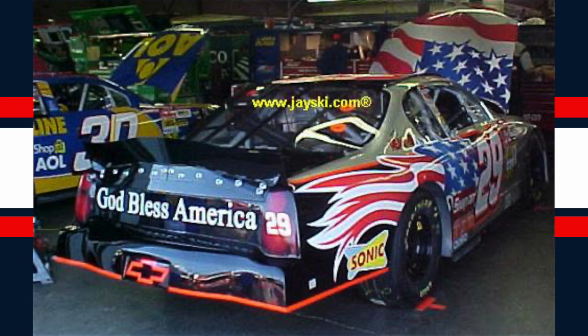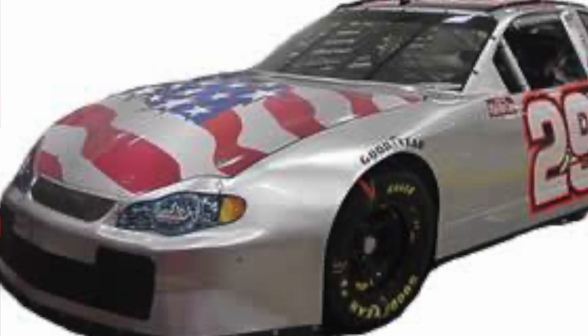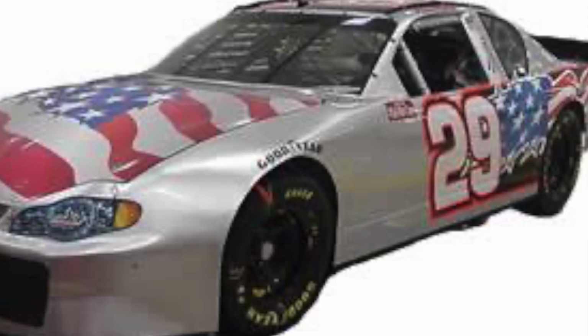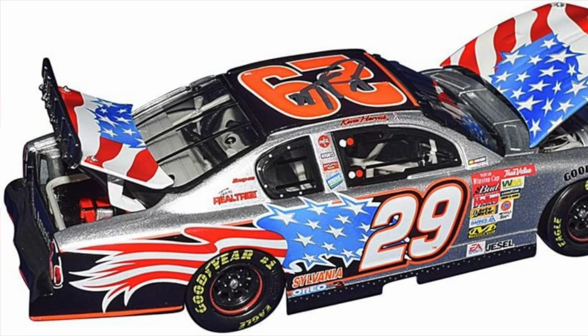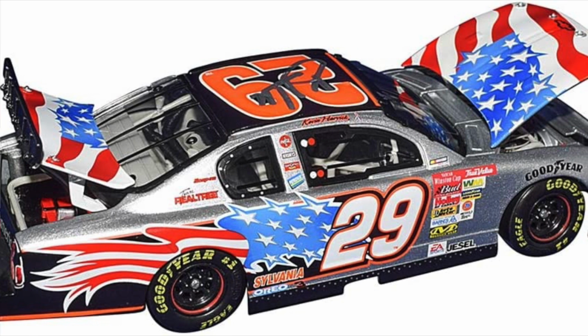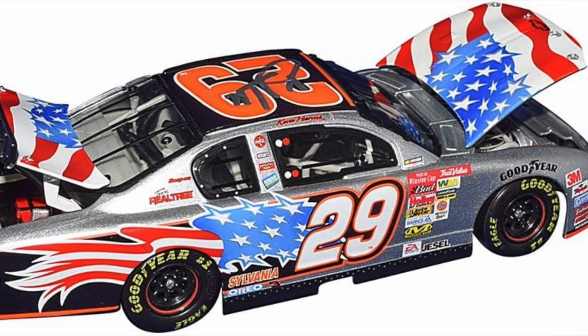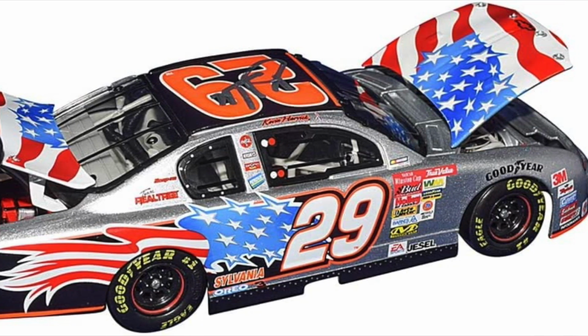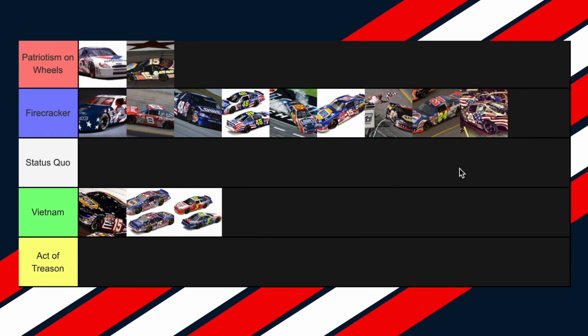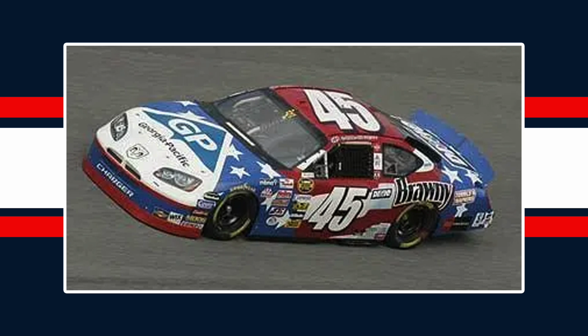And I must say, I love how this fits with the main paint scheme. The way the American flag is showcased compared to some of the other designs really makes it stand out. My only gripe with this car is you could replace the neon orange with red, and honestly, by doing that, it would have made the Patriotism on Wheels tier. But still, this scheme's a solid 9 out of 10, one of the more underrated patriotic designs that I've ever seen.